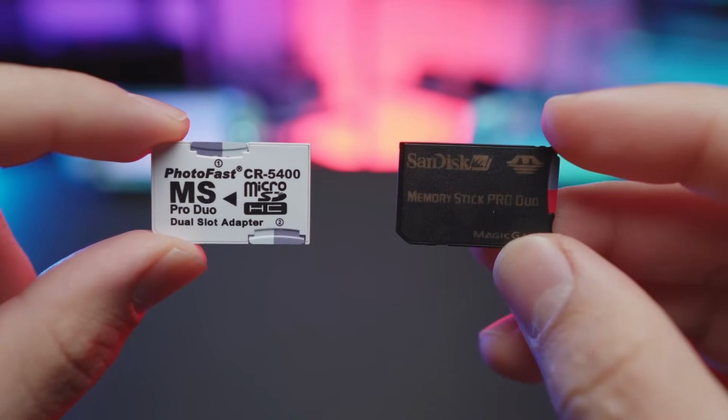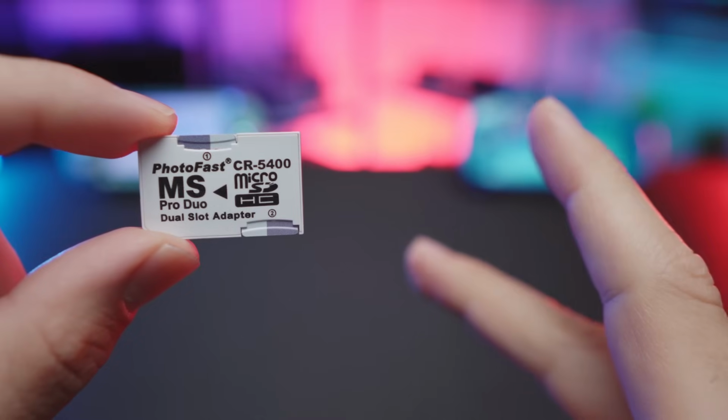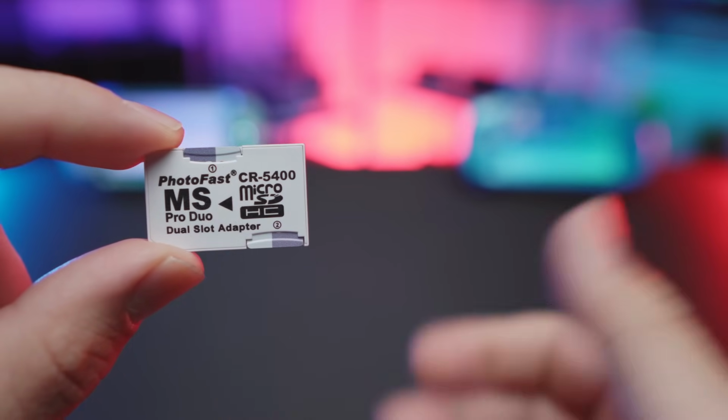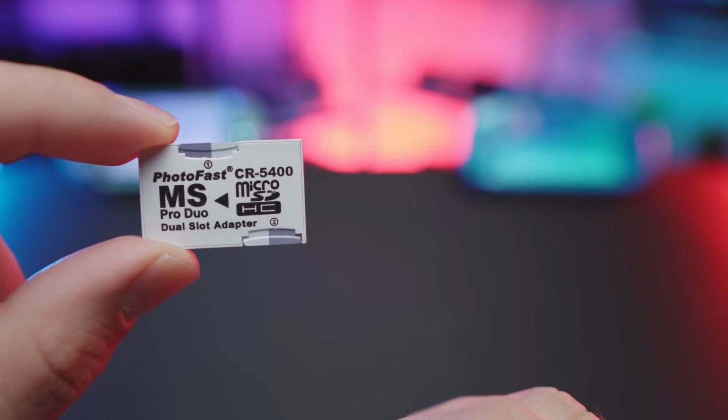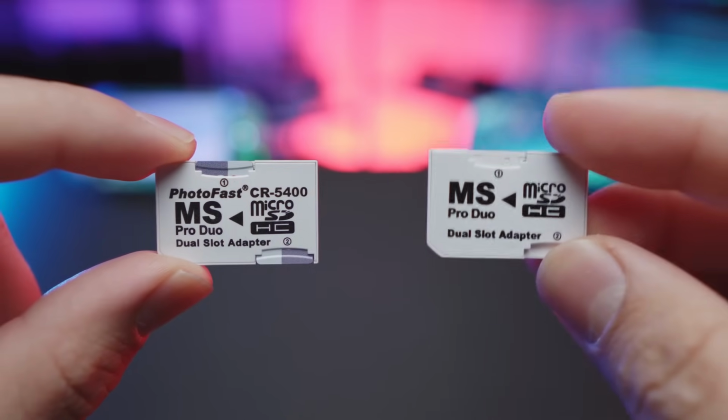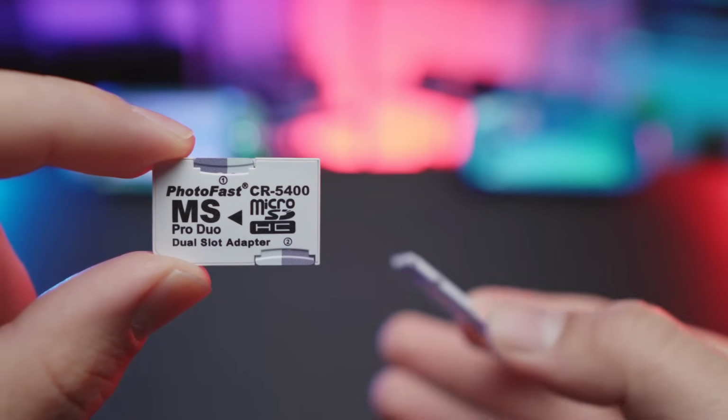Instead of having one major failure point, you now have 3. 2 of them being the SD cards, and 1 being the controller on the adapter. Now why is that? Well, if any of these 3 fail, all your data is pretty much gone. And there's a high chance that you could lose all your data even if you get another adapter. So that's something that you definitely don't want if you care about your save data.